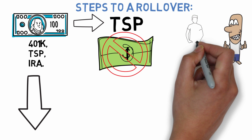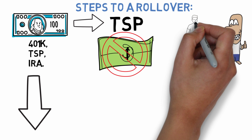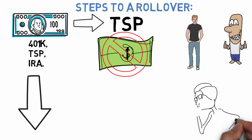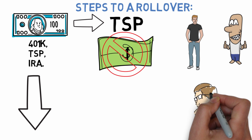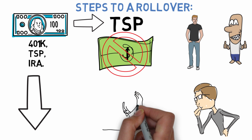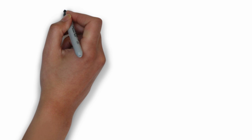So, with that being said, the first step in deciding whether or not to roll your TSP over into an IRA is to decide if closing the TSP is actually right for you. But if you do decide that you want to roll your TSP into an IRA, then you're going to want to make sure that you do everything in the right order to make sure that your transfer or rollover goes smoothly. This is because you actually have to do it in a certain time frame defined by the IRS, because if you don't, the IRS could classify your transfer as a withdrawal and hit you with an early withdrawal penalty and taxes on the amount that you tried to transfer, assuming you're under the age of 59 and a half, of course.